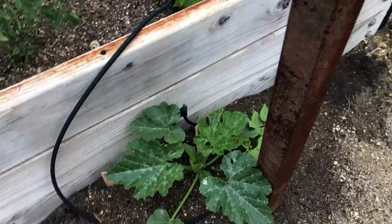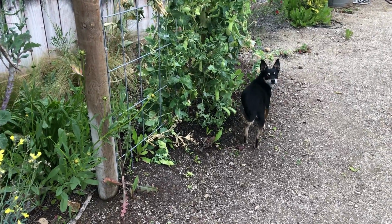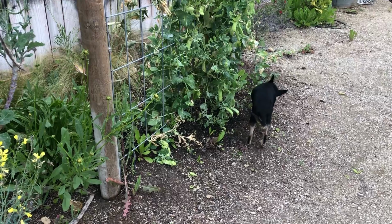I hear some munching behind me. Looks like little buddy is helping himself to some more peas.